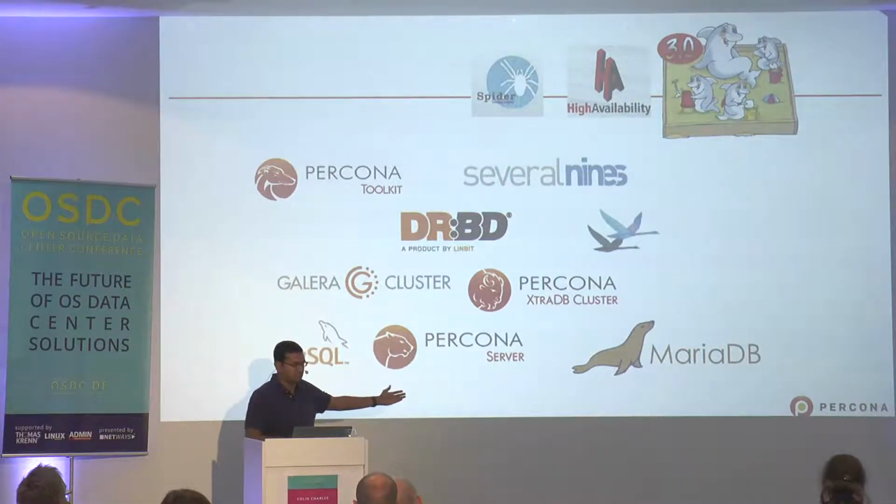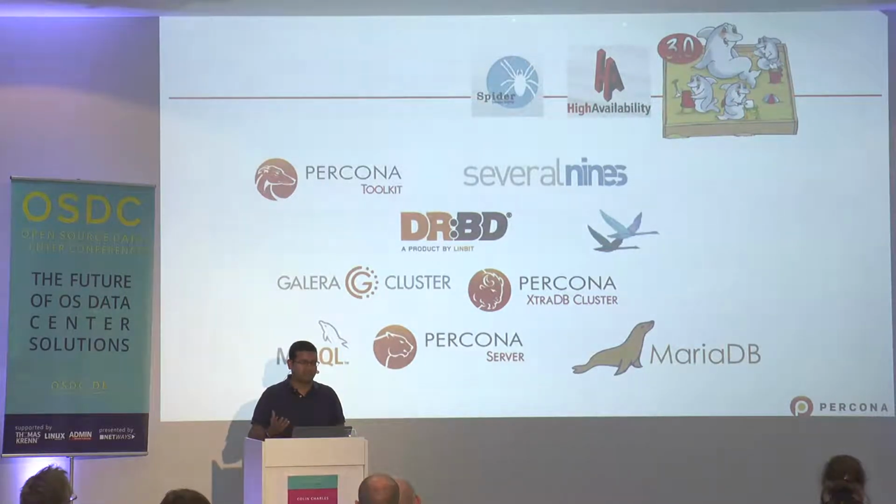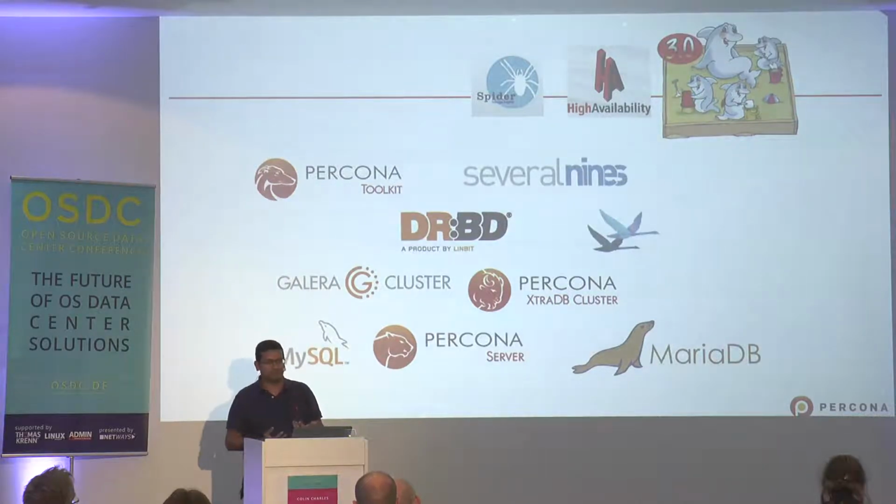You've got Percona Server, which has XtraDB and a whole bunch of other things. And you've got MariaDB, which now comes built in with Galera Cluster as well. Then you've got Percona XtraDB Cluster with tons of engineering going behind it to make it a better, more stable Galera. You've got things like DRBD, which allows you to have synchronous replication on the block layer itself, as opposed to using MySQL replication, to use block layer replication on the Linux side.